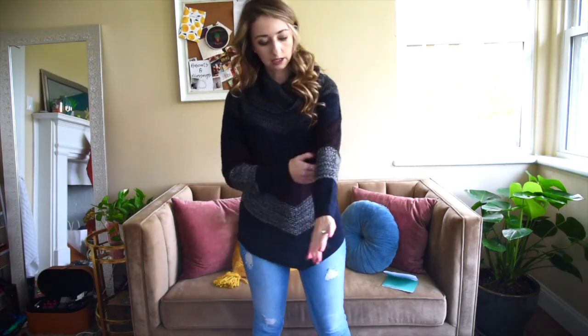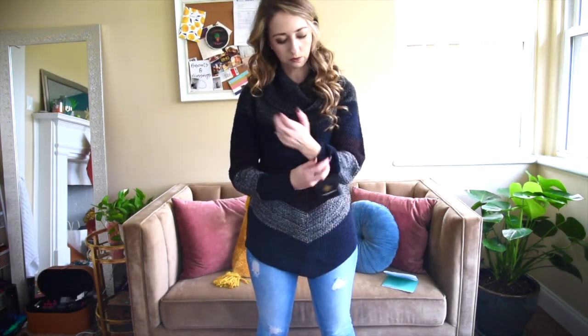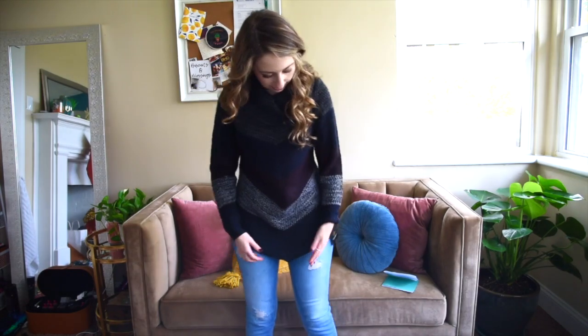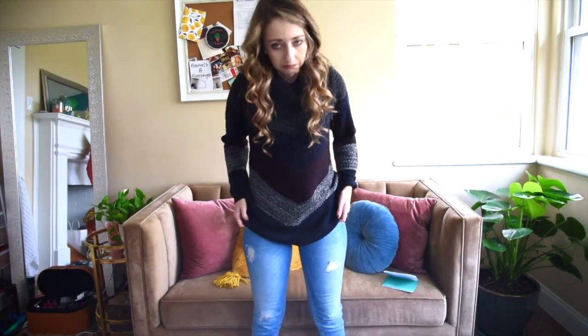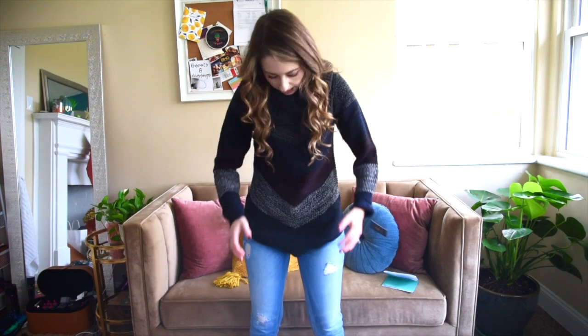Yeah, the sleeves are the right length. I feel like they fit really well. I can roll them up if I want to. It is a little weird that it has a V shape that kind of points down right there. I don't know. Maybe that's just me. But I think it's very soft.